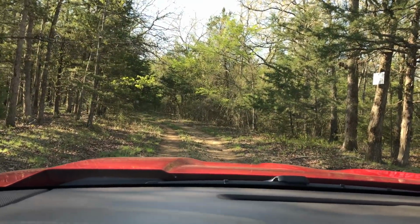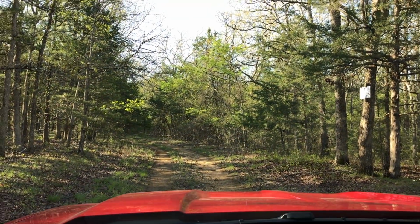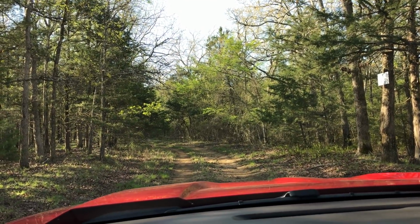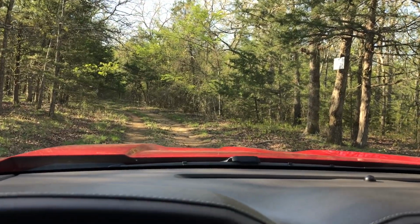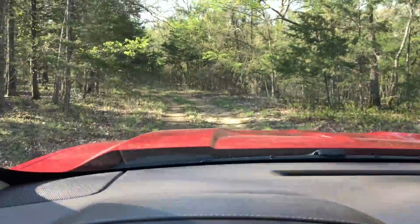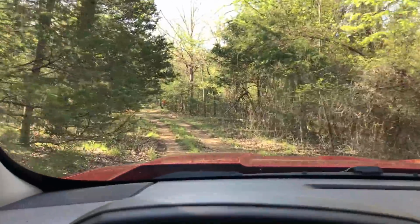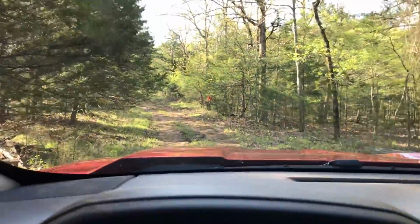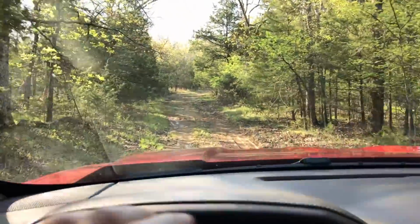Let's see, gotta look at my map and see where we are. Okay, so from where we are, on the right side of the road, that's tract 50, so we're actually really close. We're going to look at tract 51. So that should be just a couple hundred feet on the right. There should be a sign up in the trees when we get up there. The guys generally try to put them roughly in the middle of the road frontage.